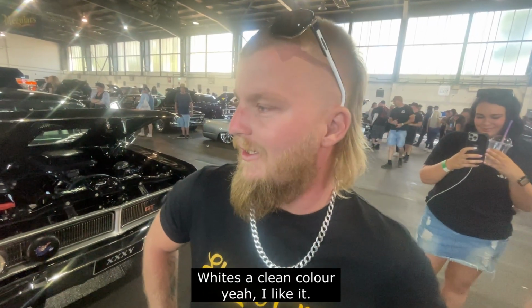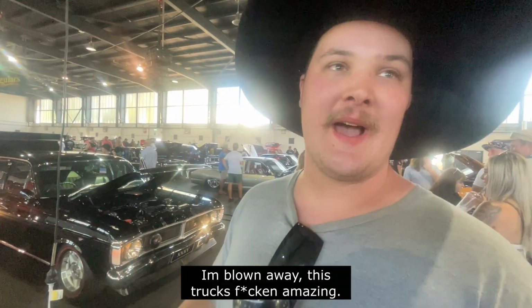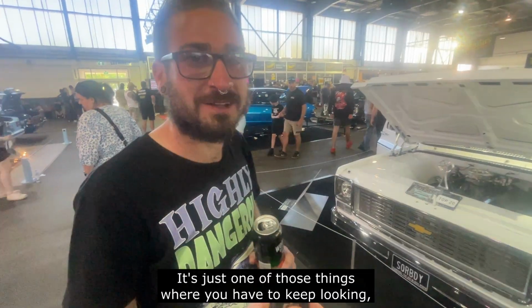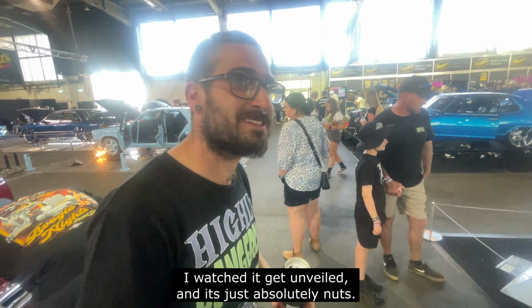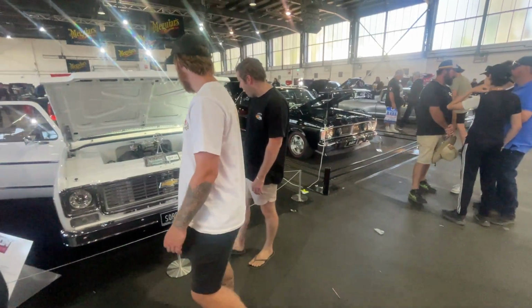White's a clean colour, yeah. I like it. I'm blown away. This truck's amazing. I was here for the unveil on Thursday night, and it's blown me away ever since. I've come back to it about 3 or 4 times. It's one of those things that you just have to keep looking at. The more you look, the more you see. I watched it get unveiled, and it's just absolutely nuts. Yeah, I've been back 3 or 4 times as well.